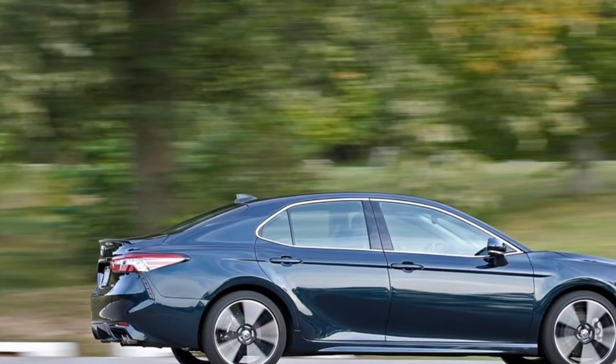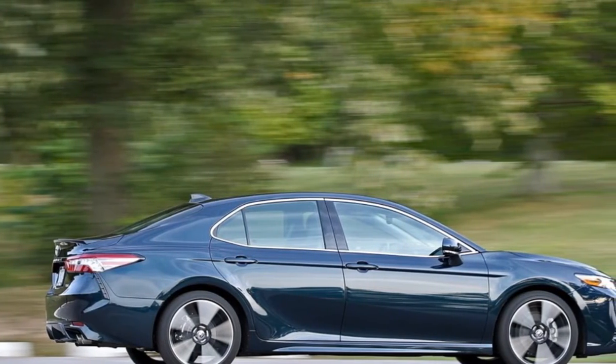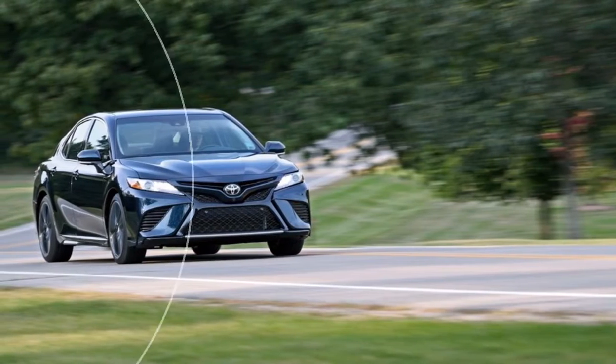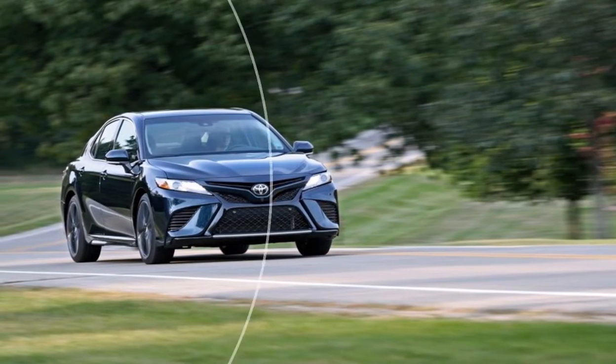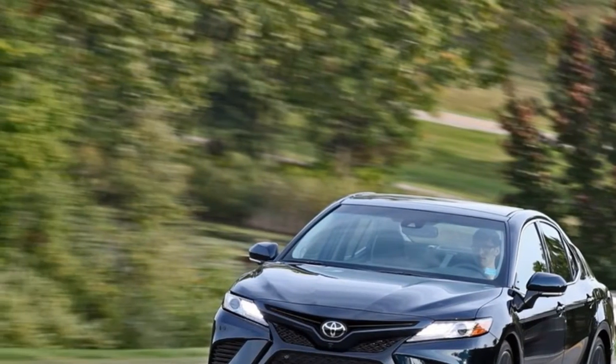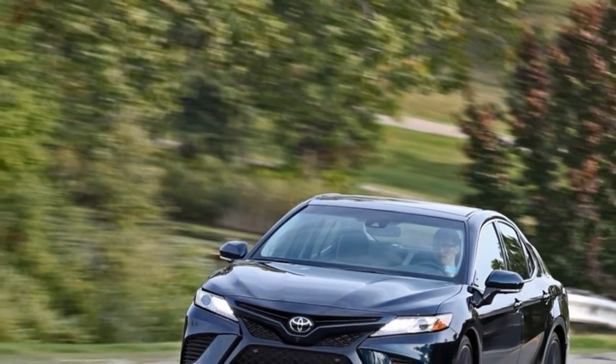But the S trims build on that solid foundation with firmer damping, bigger wheels with wider tires, and distinctive front and rear bumpers with gaping intakes and lots of blacked-out trim. That you can order the XSE with a contrasting black-colored roof, a $500 option, and a blood red interior speaks volumes about Toyota's lowered inhibitions.